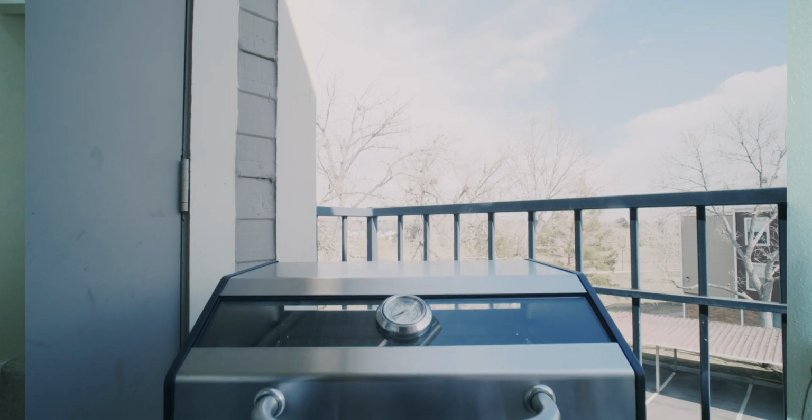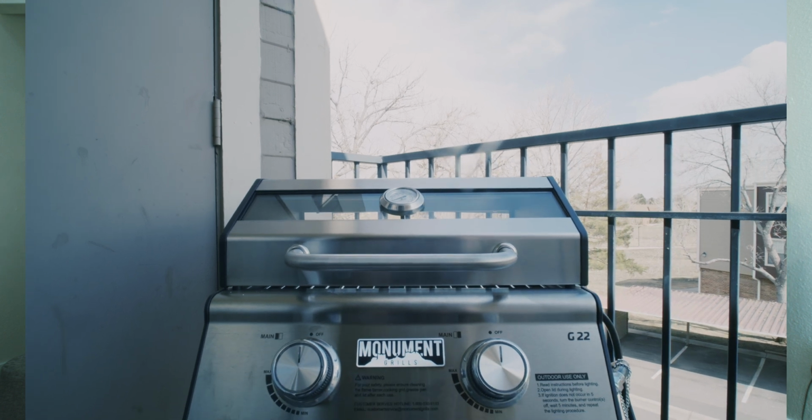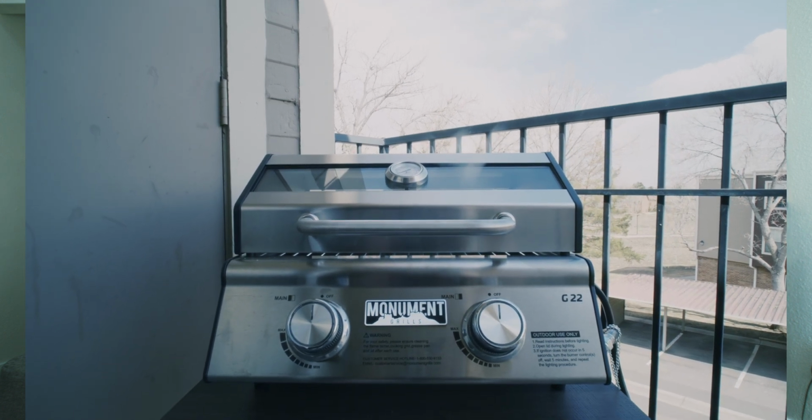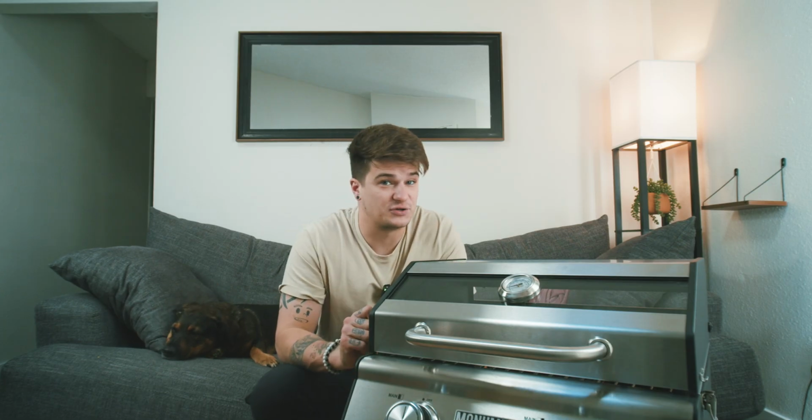Okay, so this is a tabletop propane dual burner grill from Monument. I actually really like this thing, and there's a couple main reasons why I do. So the first thing I want to talk to you about is the things that I liked about this grill. The first and the biggest thing about this grill that I absolutely love is the size and portability of it.